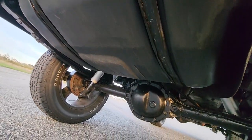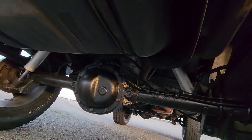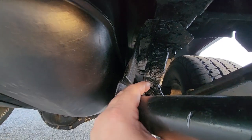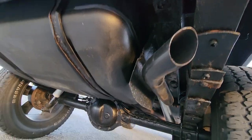And here is the undercarriage from the rear. Nothing crazy, nothing rotten. It's maintaining, looking good, except for this exhaust. The exhaust always falls off. Look at this blob of weld right here. Oh well, Long Island Jeeps, what are you gonna do?